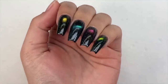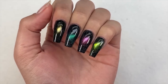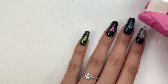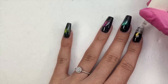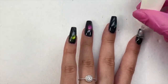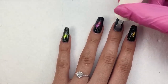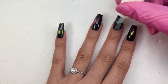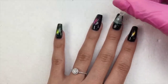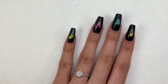Once I was finished with the cat eye, I was obsessing over these nails. With adding the Twinkle Twinkle gel polish to the black, it just gave them a lot more sparkle, and I loved that. It just made them look like space, like the extra glitter was more like stars in the nail, and it was looking so good. So I am now just going to be taking the Diamond Shine top coat, applying that to all of the nails, and curing for 30 seconds.